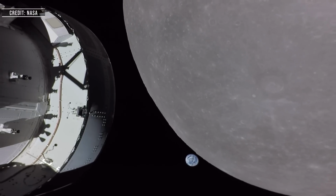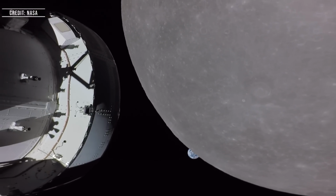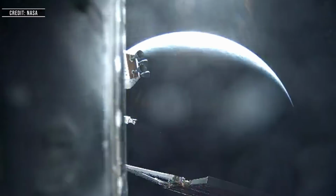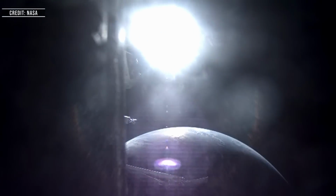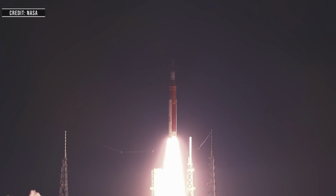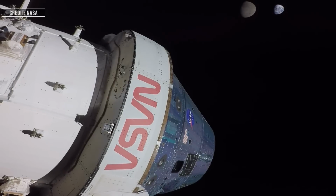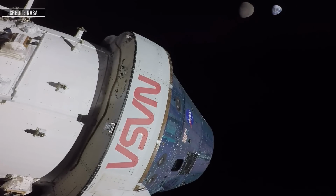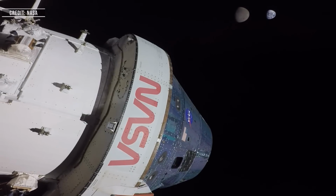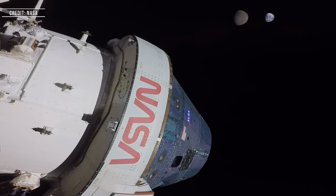These beautiful views were captured from the breathtaking solar panel cameras, which have regularly treated us to incredible shots of the moon and Earth throughout the duration of the mission. After blasting off from Cape Canaveral on November 16th, the Orion capsule recently set the record for the furthest a human-rated spacecraft has ever been from Earth. This record was previously set by Apollo 13 over 52 years ago.